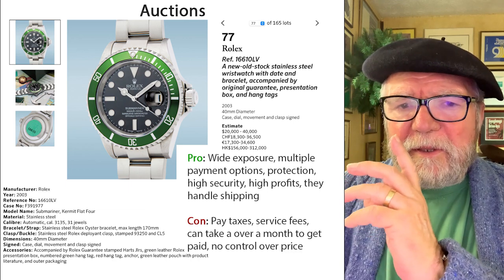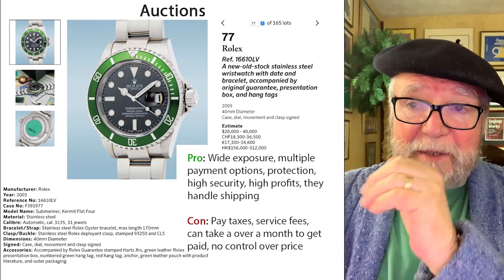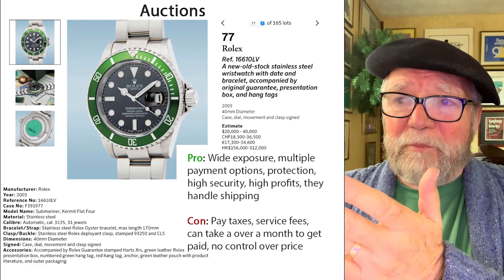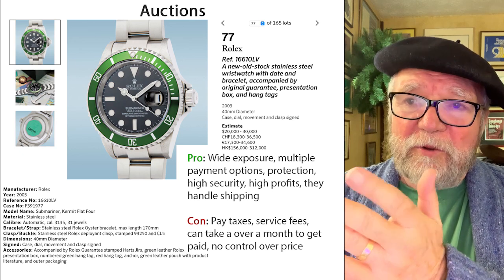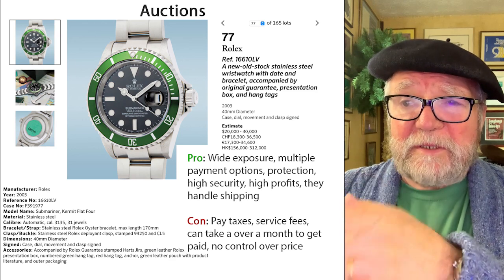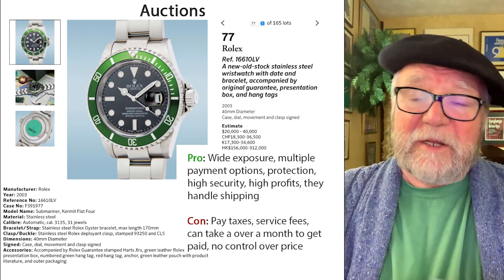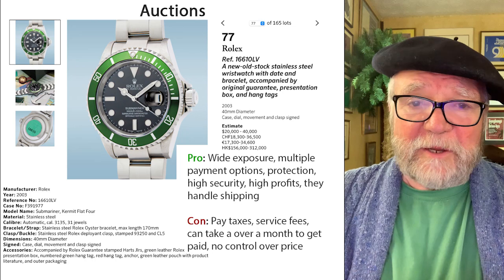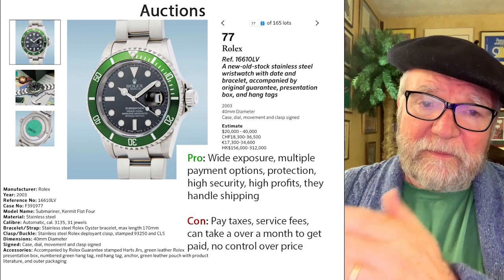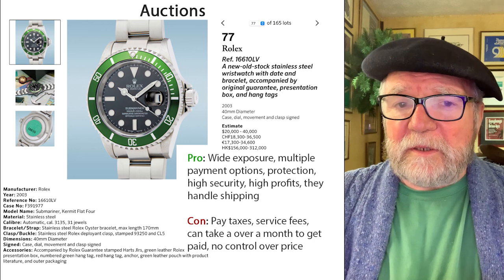But by and large, auctions are somehow able to get their hands on some of the best watches. For example, this one here is a brand new, unworn 2003 Rolex Kermit. And they have the prices in dollars, Swiss francs, euros, and Hong Kong dollars. That's another interesting thing, the estimate. The estimates are usually pretty good. Sometimes you'll see one that goes under the estimate or over the estimate. For the most part, these guys know what they're doing.